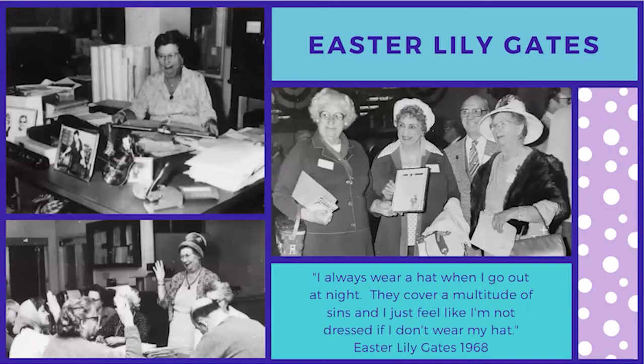So unfortunately, George died a few weeks later. He died in December. And Easter Lily was tasked with finding a job to support herself and her two young children. She heard the school board was looking for someone to drive a school bus, and at the time, women did not drive buses. She met with the secretary of the superintendent, and the secretary said, absolutely not, that's not something women do. So she left, but she ended up meeting the superintendent in the grocery store later that day, and she told him what she wanted to do, and she was hired.